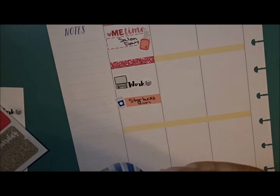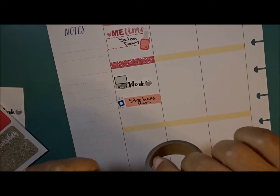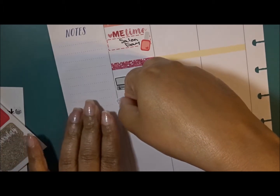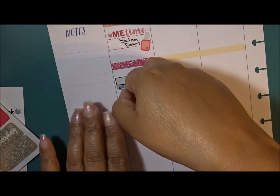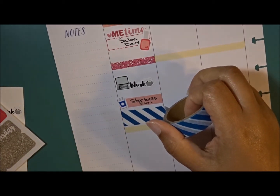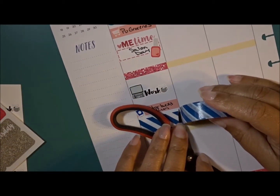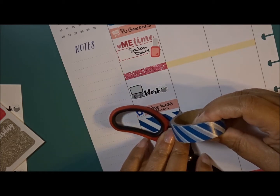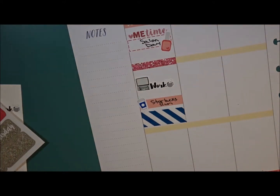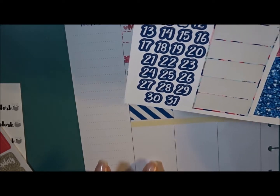All right, now I am going to use the washi to bring in that space, and then I can put everything else in the bottom. And let me try and do it this way, which never works for me. I'm always having issues. And if it's not straight, I'm sorry, because I don't want to be here all day, and I don't want to have a real long video. Perfect. Yay.